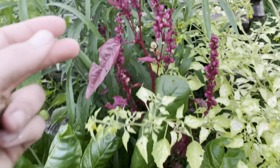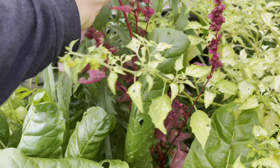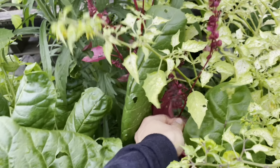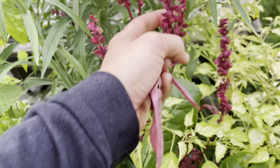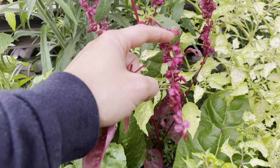Our magenta magic orange is going to seed, and it is beautiful. I've been harvesting these leaves and putting them in our salads for some color, and I cannot wait to save seeds from this. Look at how beautiful that color is in the garden.